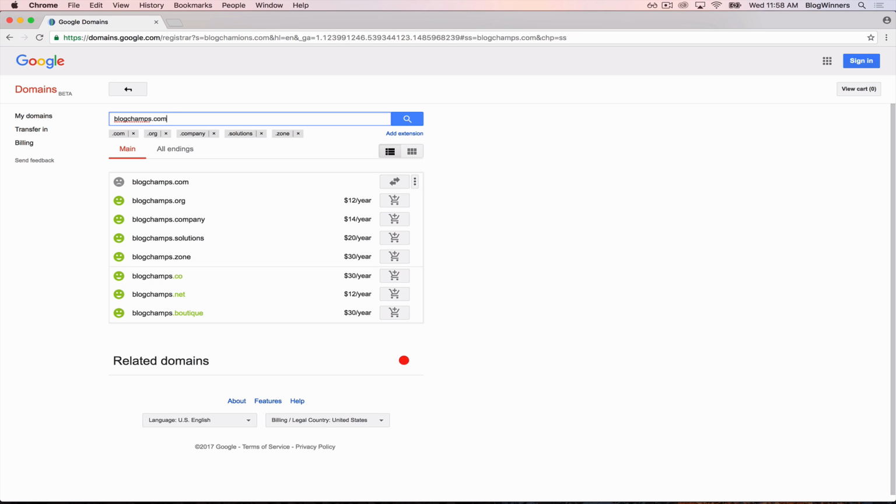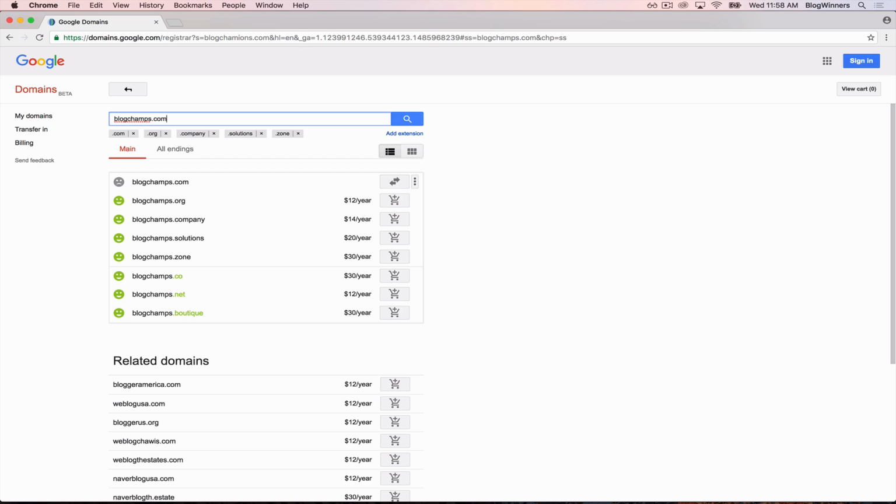And we get the little gray frowny face on the left-hand side of blogchamps, which indicates that it's already registered. Now, Google Domains will go and recommend other domain names where it may be available. .co, .net, blogchamps.boutique for $30 a year. And like we talked about in the last video, these are all different top-level domains, or TLDs. The .company, .solutions, .zone are all new ones.